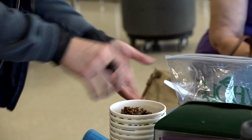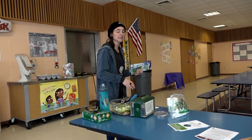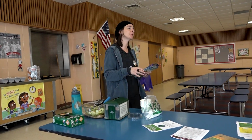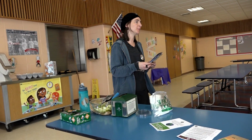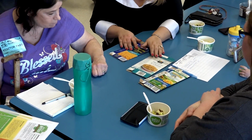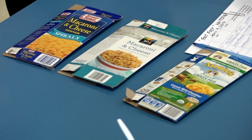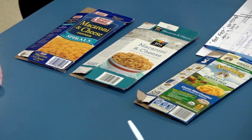So we talked about the processing of food. So you can make wise choices when it comes to processed things, because I'm not saying you should make everything from scratch all of the time, because that's not reasonable for most people's lifestyle. When you're looking for something like a macaroni and cheese, first off, I'd say add some vegetables to it. So broccoli goes really well with cheese. Peas go really well in there.